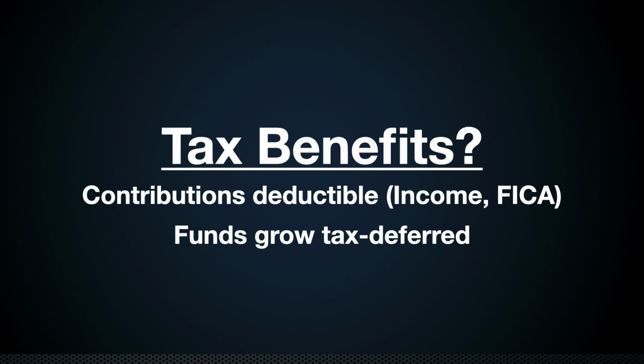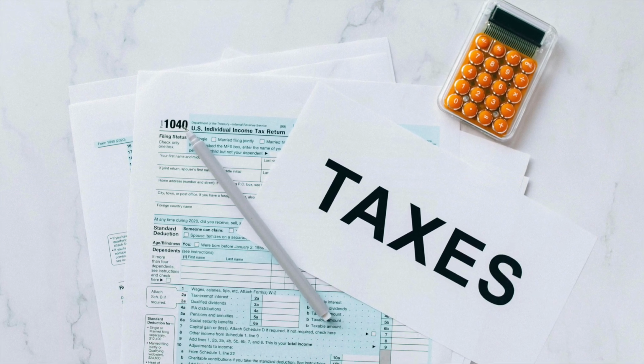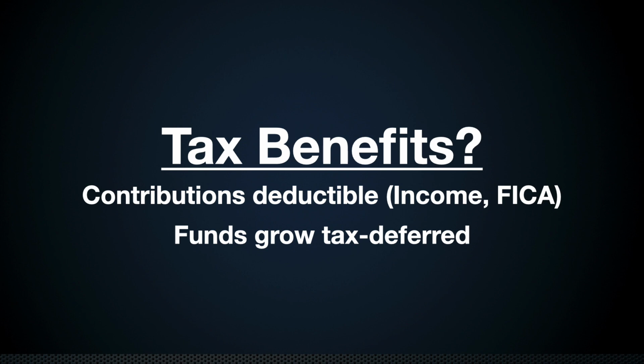And that includes contributions to your own SEP IRA and that of your employees. So you reduce the taxable income of your business by whatever you've contributed to all SEP IRAs for that tax year. That deduction gets shown on the business part of your tax return. And then once that money is in the SEP IRA, there's also the benefit of tax deferral. That is, the money in the account and its gains are not taxed until the money is withdrawn down the road.